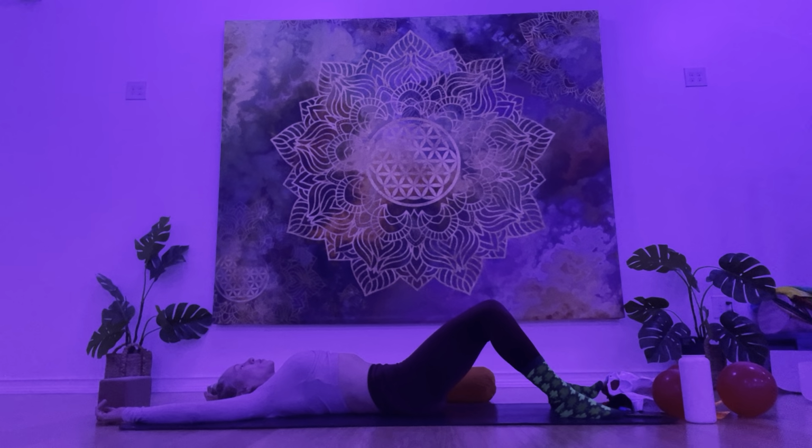Just take a moment to breathe into the floor. Your upper back, ribs open, merge into the ground. Your lungs implant into the earth like a root vegetable. Extend. Fill up with life, light.